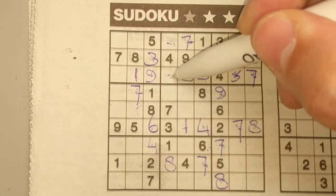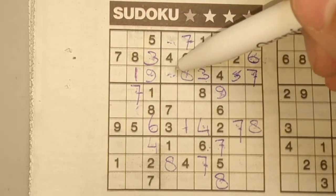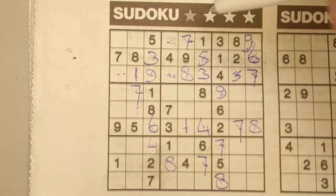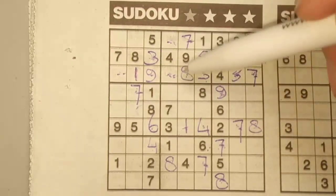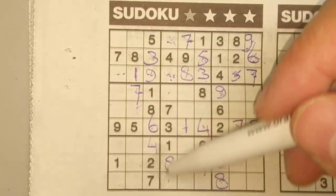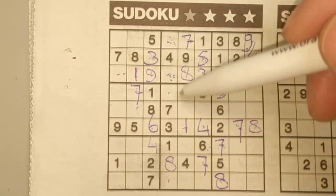I cannot fill this yet. 2 and the 6, same like the third row. 2 and the 6. So I need to wait. 2 and the 6. That means those two numbers in this column. These are the 2 and the 6.